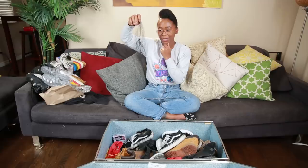So this is a wig net. This is what comes around your wigs when you purchase them from stores. But I don't have a wig.